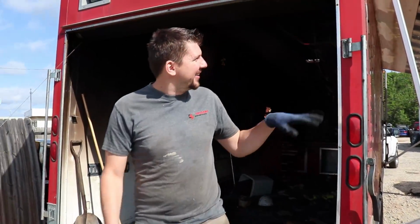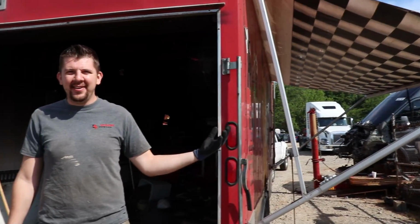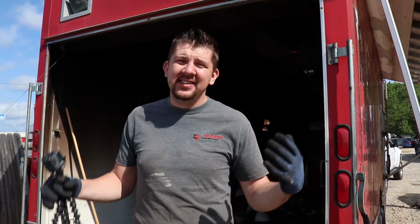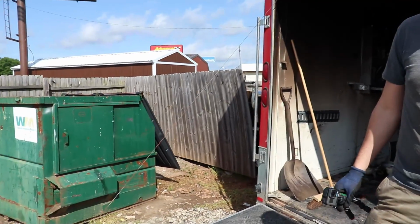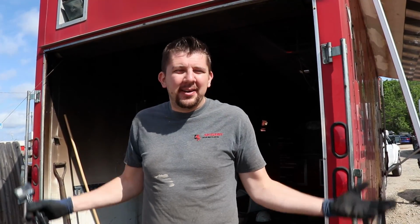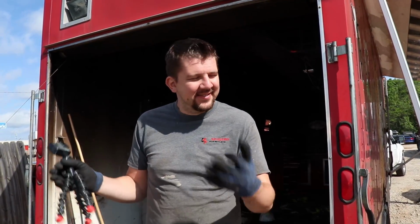Alright guys, so we got the awning out. Looks pretty cool, kind of neat. I like it, got some shade going on. It's pretty fancy, but right now we're just gonna take everything out that's trash and put it in the dumpster, go ahead and clean it out. Then we'll see what we have, get it down to the bare minimum, all the little extra stuff, just take it out. See where the real damage is at. Let's do it.